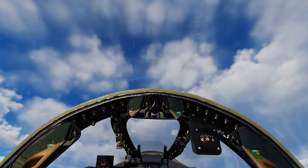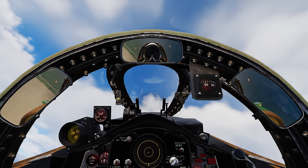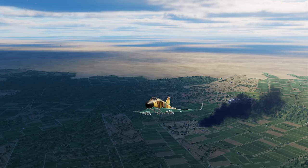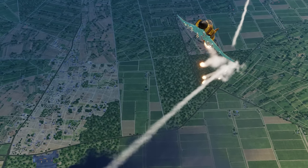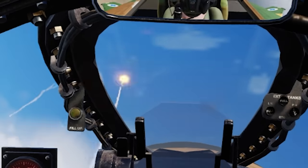Yes, that's a MiG-21. And if you look in my rearview mirror, you'll see a missile that was just fired at me. Flares out. And my Fox 1 is tracking. Splash 1. Got him. Splash 1, MiG-21. And there was a guy on my 6. Luckily, his Fox 2 missed.